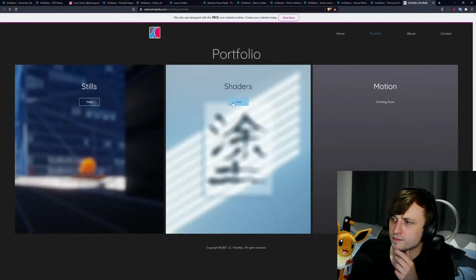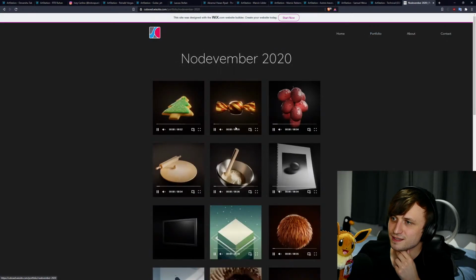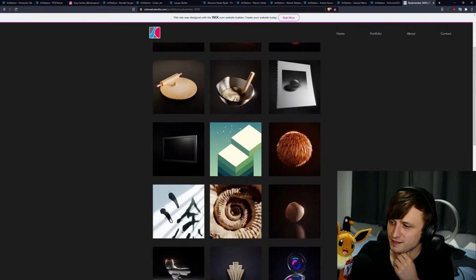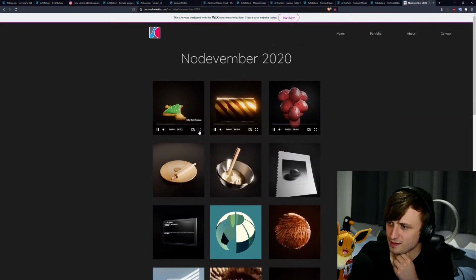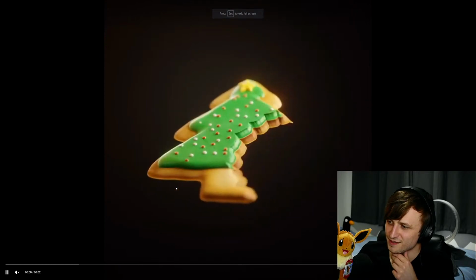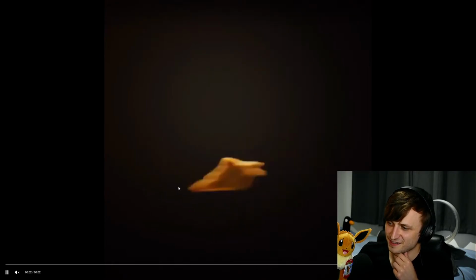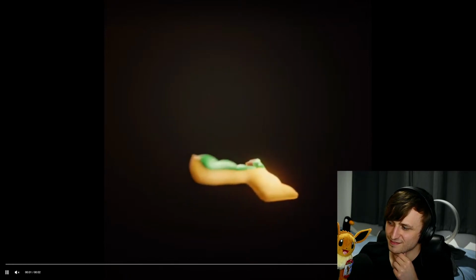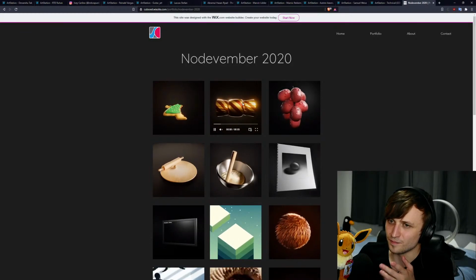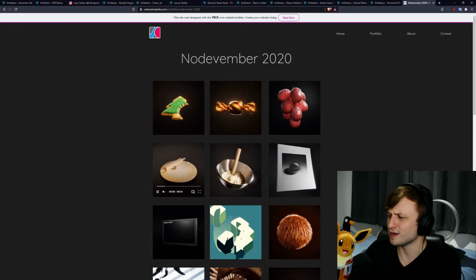Let me go back. Shaders. Interesting. November. Let's see. Yes, I remember all of this. This was lovely. It just looks so realistic. And I think I remember showing some of this in the November video that was part of the way through 2020, if I remember rightly.